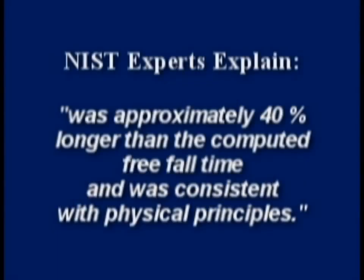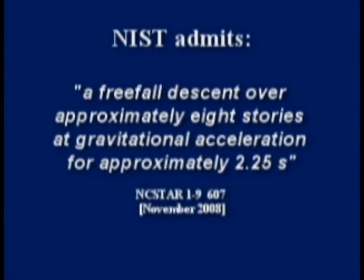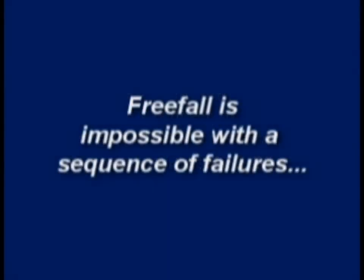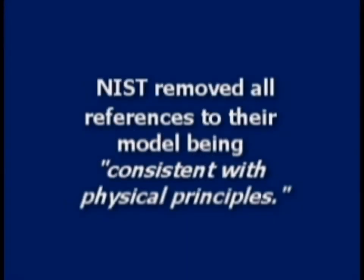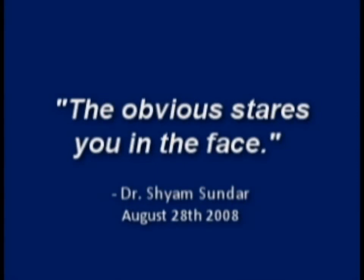At first they told us that Building 7 fell approximately 40% longer than the computed freefall time and was consistent with physical principles. And you had a sequence of structural failure that had to take place. Everything was not instantaneous. But when challenged, NIST finally admitted a freefall descent over approximately 8 stories at gravitational acceleration. Since freefall is impossible with a sequence of failures, NIST quietly removed all references to their model being consistent with physical principles in their final report, meaning the official explanation relies on miracles. So although NIST had trouble getting a handle on building number 7, after many years and a few miracles, they said the obvious stares you in the face.